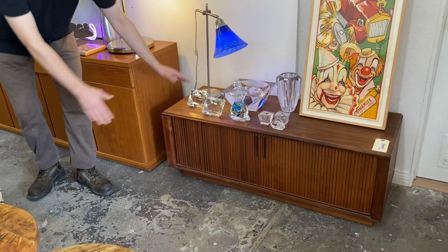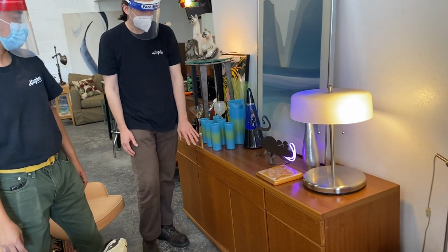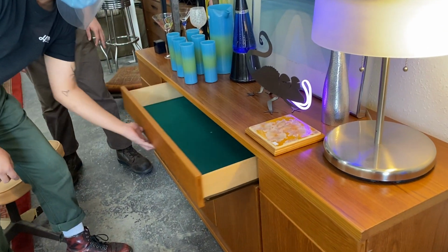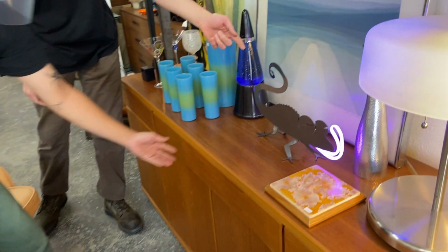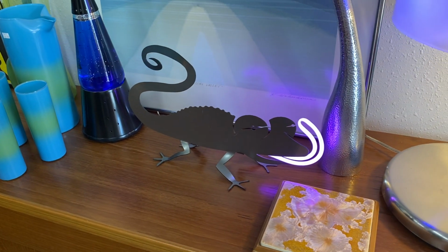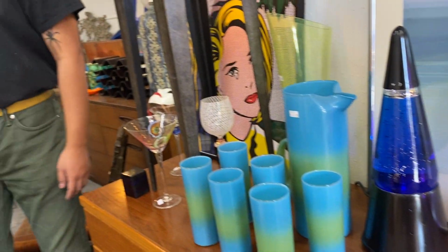I like this one because it's a small size. For your records or whatever. Oh yeah. This one's cool too. Deep. Very cool. That's a cool one. Neglect this, right Gil? Oh no, that's one of my favorite pieces here. Look at that. Beautiful. Brighten up any space in your house.